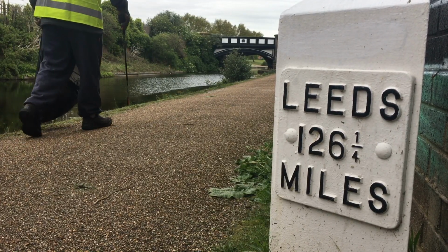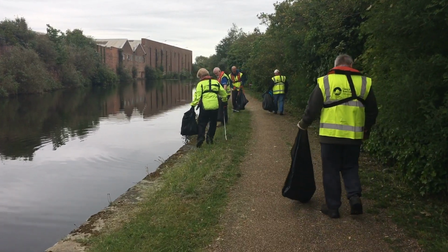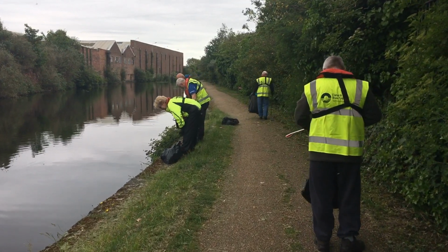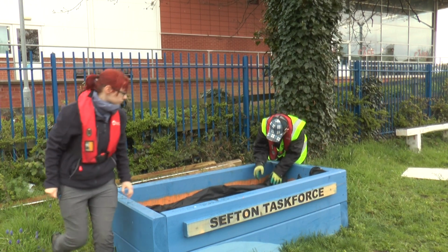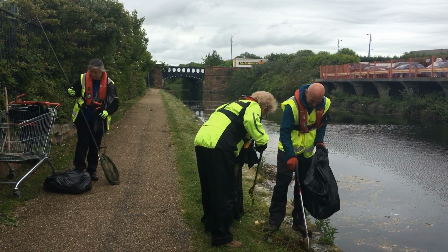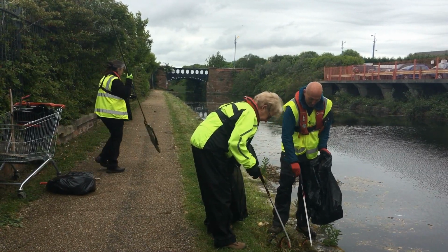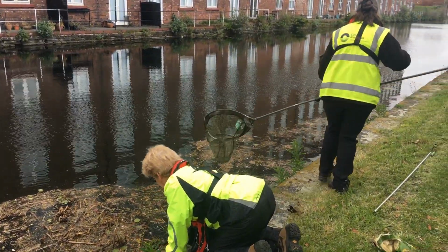Along the Leeds and Liverpool Canal, volunteers of the Canal and River Trust helped to clean up. The Towpath Task Force is a volunteer group which meets up in different areas to clear litter and maintain towpaths in the canal and do any jobs that need doing, really. So I work with the Sefton Towpath Task Force, and they meet at different areas around Sefton every Friday from 10 until 2. And we're a great social group. It's a great way to improve your fitness and well-being, and we welcome everyone.